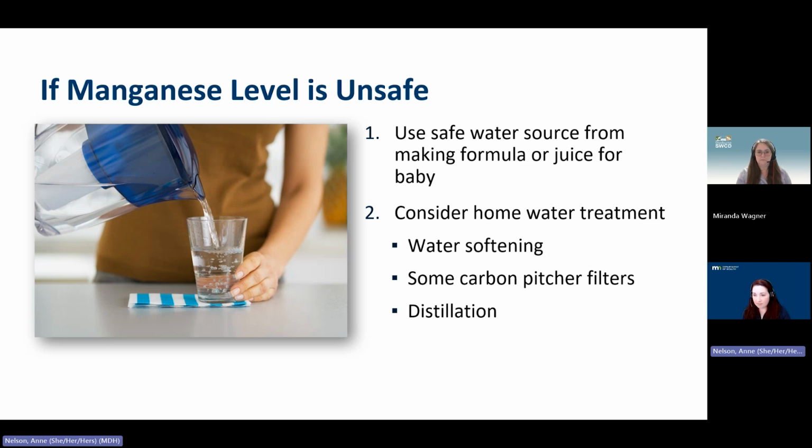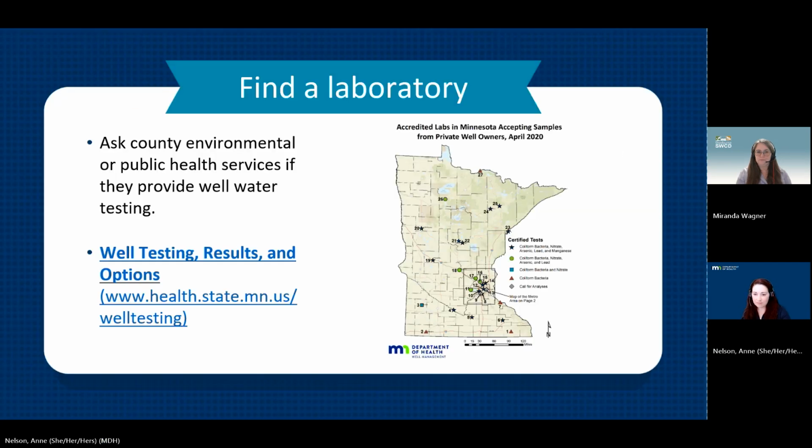Water softening is a great way to lessen the level of manganese. And most people have water softeners already in their homes. Some carbon pitchers work. And then, of course, distillation is a good option as well.